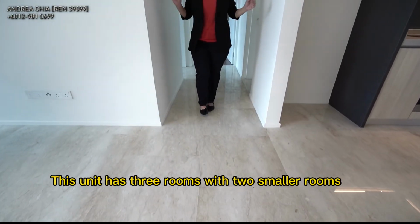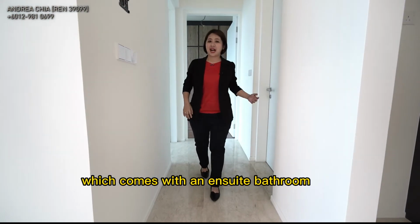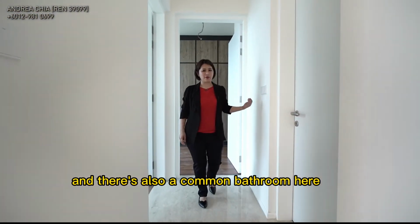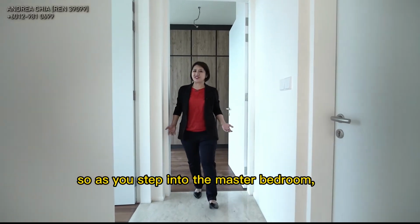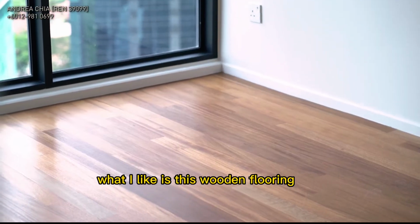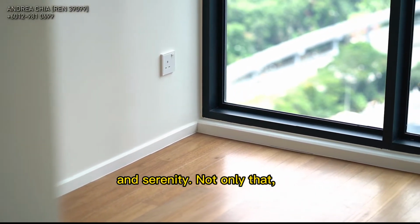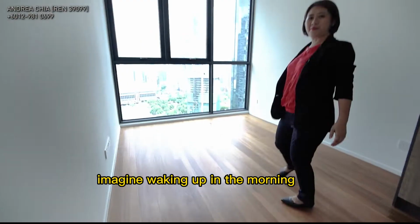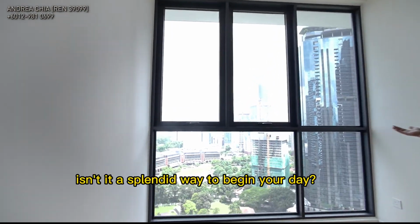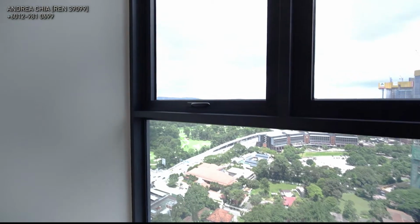This unit has three rooms with two smaller rooms and one master bedroom which comes with an ensuite bathroom, and there's also a common bathroom here. As you step into the master bedroom, what I like is this wooden flooring, which provides a sense of calmness and serenity. And not only that, imagine waking up in the morning to the sight of this golf course view. Isn't it a splendid way to begin your day?